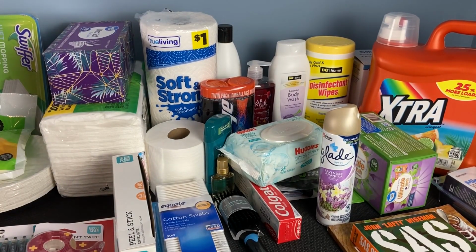Hopefully this gives you some ideas on things that you can stockpile other than food. A lot of times we get fixated on prepping just for food. The good thing about prepping these items is they are all shelf stable and will last indefinitely. So once you buy them, you don't have to worry about them going bad.